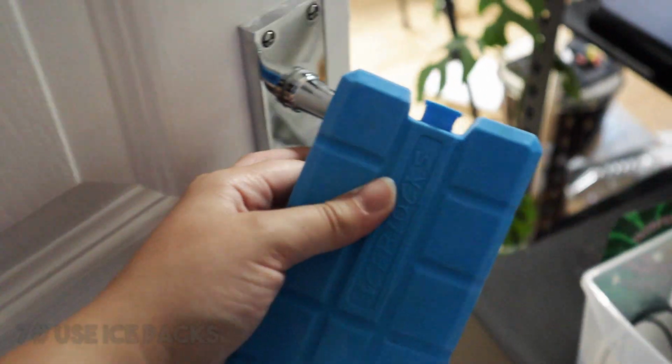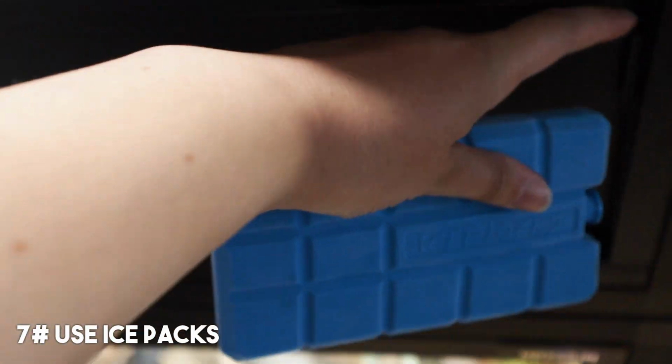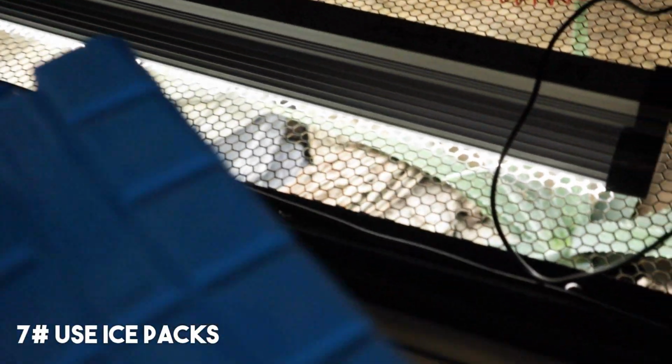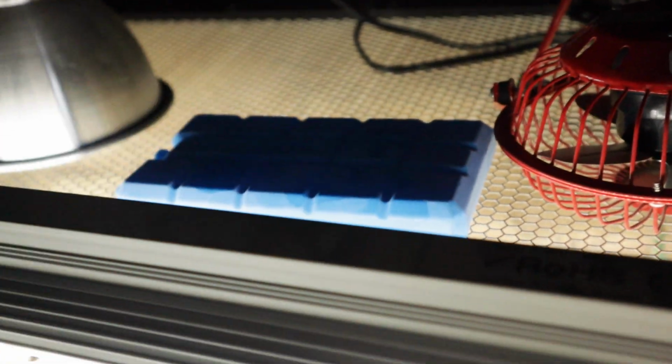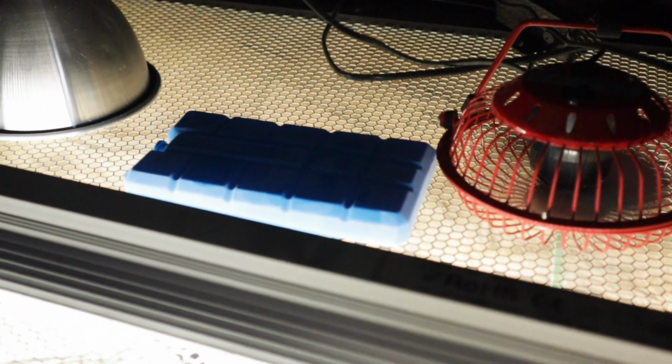Tip 7, you can use ice packs or bottles of water that have been frozen to put them on the mesh. Just make sure the water doesn't leak over your electricals, obviously. But of course, the cooling air coming off of these frozen items will help keep your animals cool. I wouldn't recommend putting these inside the tank where your gecko could accidentally lay on them because that could do some harm.